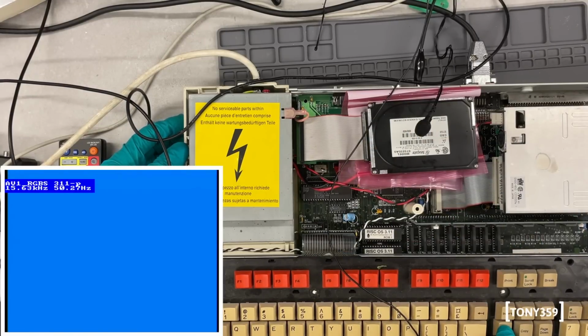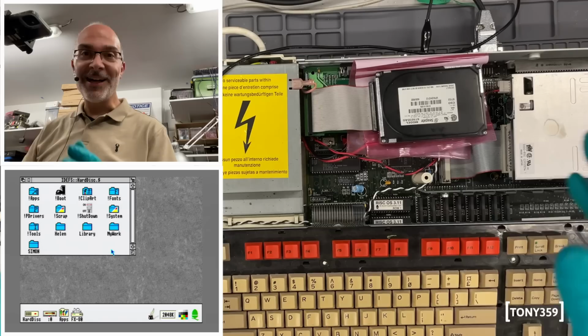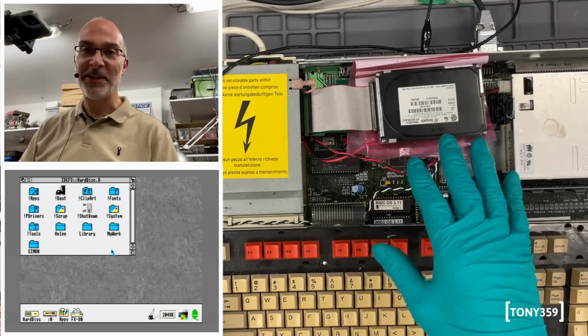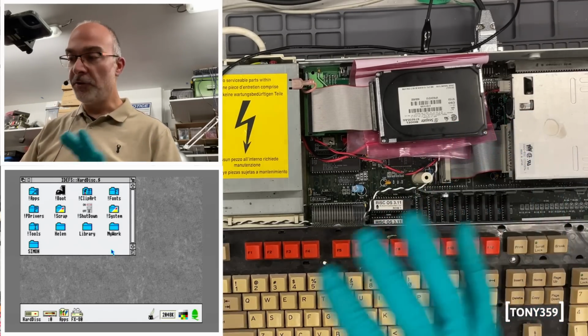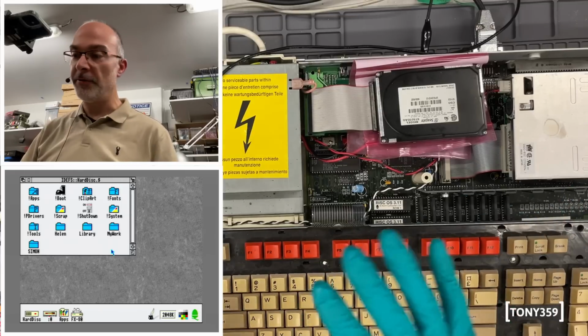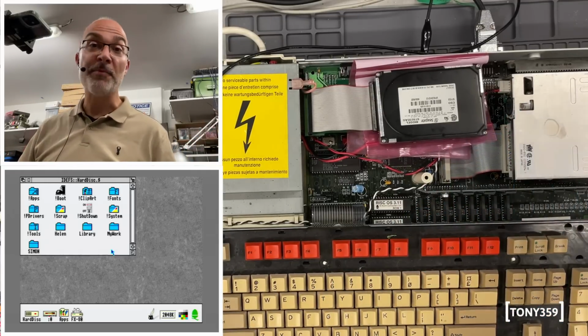Well, it started straight away. And it's working. I'm really happy. Well, unless it's a coincidence, it started up straight away, no issues, no spinning up and down. It loaded the operating system straight away and it seems fine.